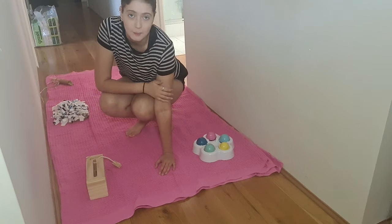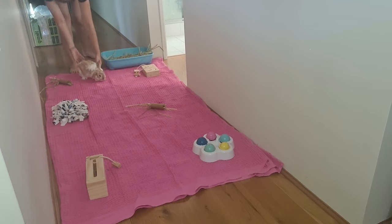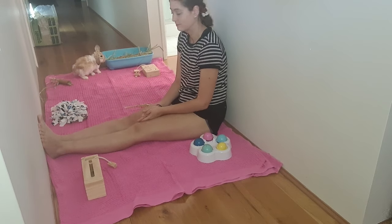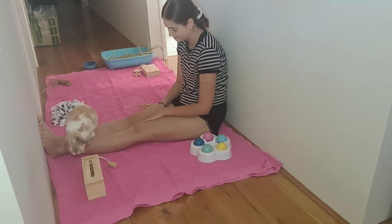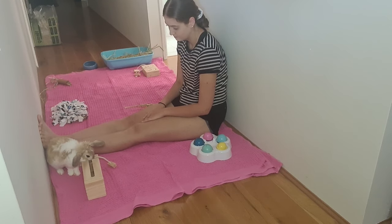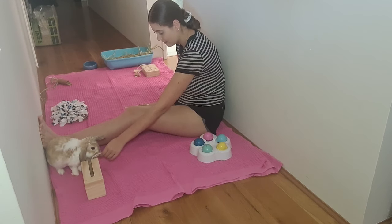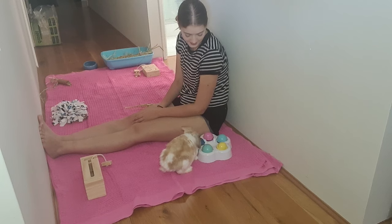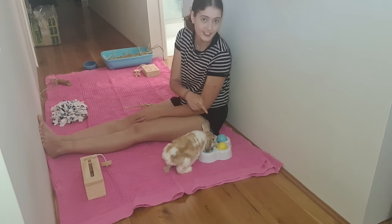He does find a couple of these a bit challenging, so bear with him, he might get a bit bored of it. Although he still hasn't figured out that the treat actually goes into the middle of the thing.